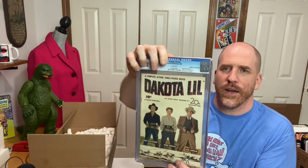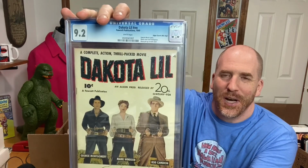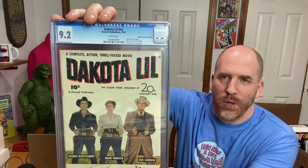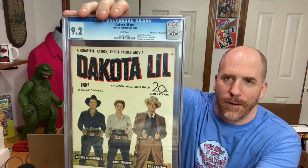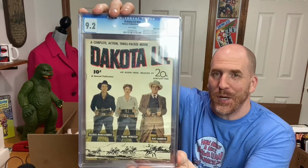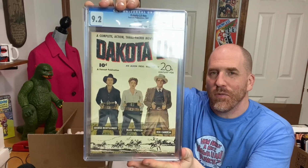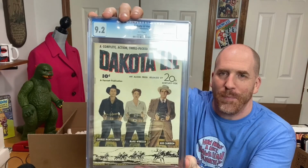Here it is right here. Dakota Lil. Okay, so this is actually a movie that was put into comic book form in 1949. This movie is probably not one you have ever seen, even if you like Westerns. If you have seen it, let me know in the comment section. That would blow me away because they never released it on DVD. The only way to actually see it is to get a bootleg copy of it somewhere.